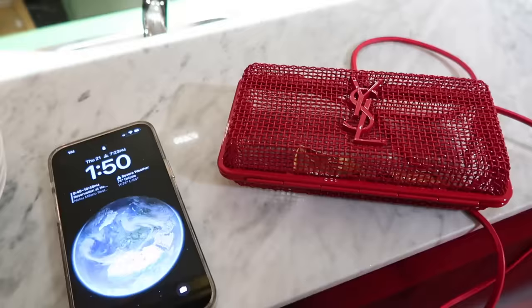No, the strap you cannot remove, but you can put it inside the bag and just hold the bag like a clutch. But I love it. And it does fit an iPhone, just in case you are wondering. Any size of an iPhone, it will fit. So I can put my iPhone in here and all of my miscellaneous things I need for at night.